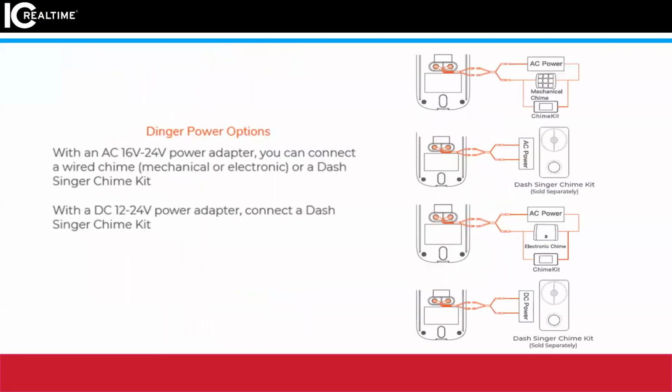So these are going to be your power options for the Dinger doorbell. We have a few different options here. First is going to be AC power, and you're going to then splice that AC power into that mechanical chime, then using that chime kit.